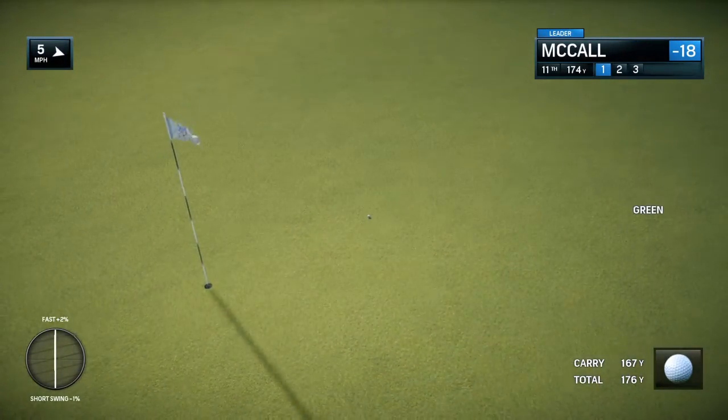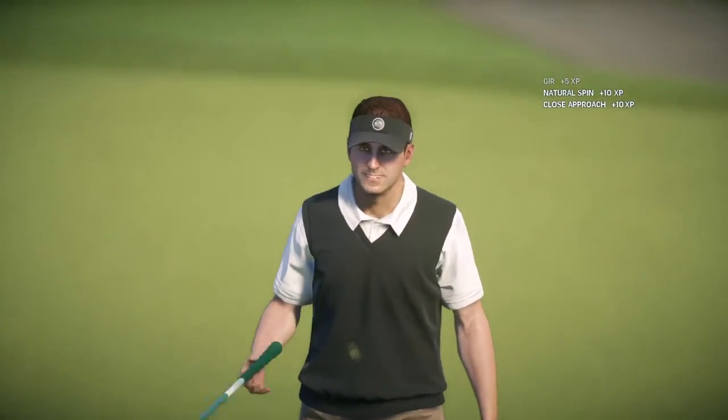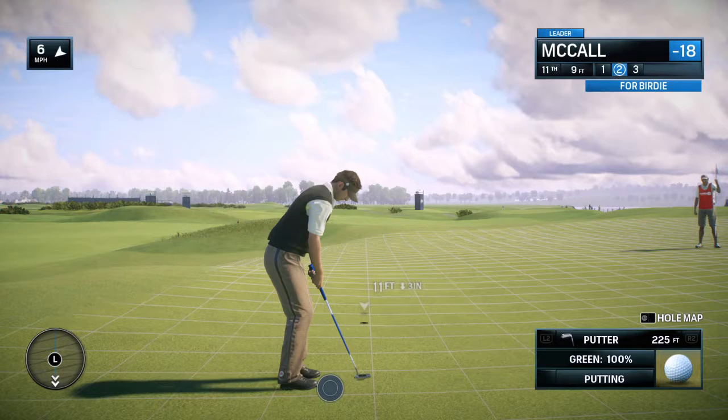Well, that's how you do it. Hit it close, take the pressure off that putt. That one should be no problem. Made par yesterday, this one for birdie.